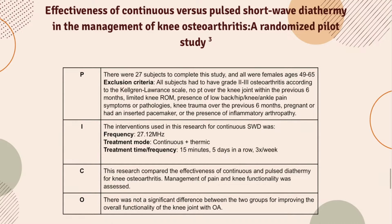And then 1 month after, the patients were assessed by something called the VAS pain scale, or the WOMAC, which is an index for patients with osteoarthritis. Both treatments appear to be effective in reducing the scores for knee osteoarthritis with the VAS and the WOMAC scale.